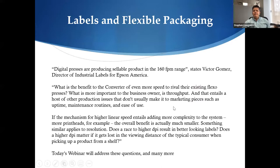And what is the benefit to the converter, or even more speed, to rival their existing flexographic presses? What is more important to the business owner is throughput, and that entails a host of other production issues that don't usually make it to marketing pieces, such as uptime, maintenance routines, and ease of use. If the mechanism for higher linear speed entails adding more complexity to the system, more printheads, for example, the overall benefit is actually much smaller.